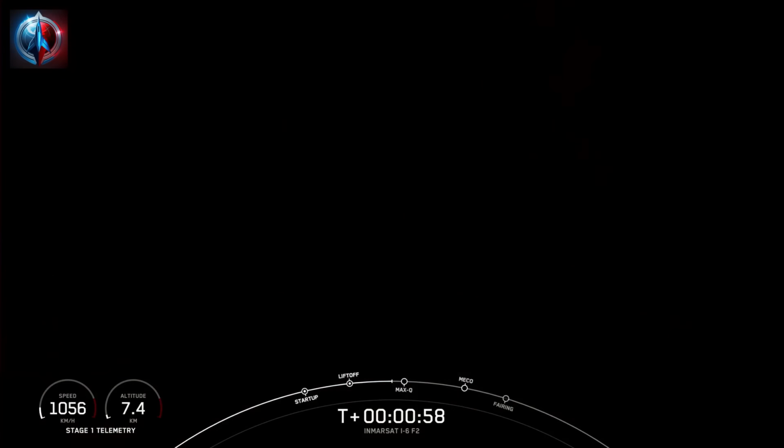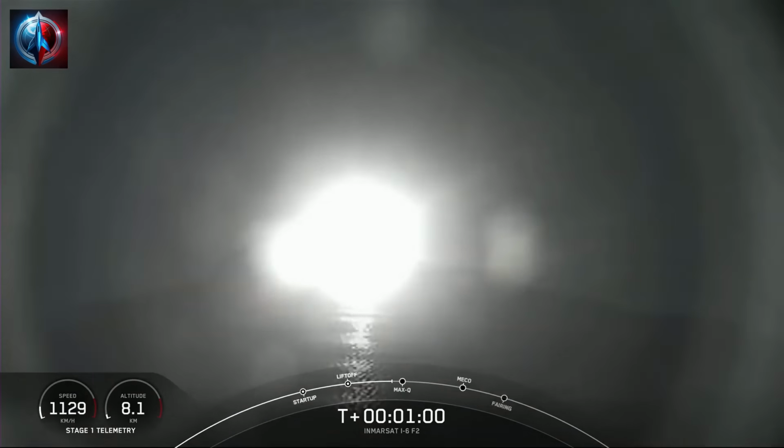We are just about a minute into flight, and Falcon 9 has successfully lifted off from pad 40 at Cape Canaveral Space Force Station. Falcon 9 is supersonic, carrying Inmarsat's I-6 F2 payload.